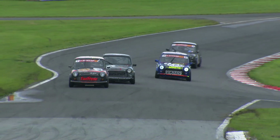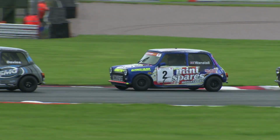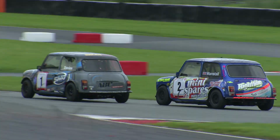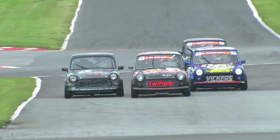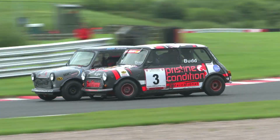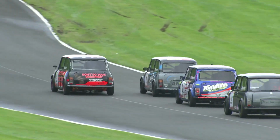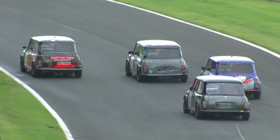Ashley Davis is still in 2nd place, and it is still Spencer Wanstall in 3rd position, with Paul Spark now having closed up to make it absolutely a quartet for the lead of the race. Again we're side by side heading up towards Knickerbrook, and poor old Spencer Wanstall looking one way, looking the other, but every time he thinks about pulling a move, the lead pair are side by side once more.